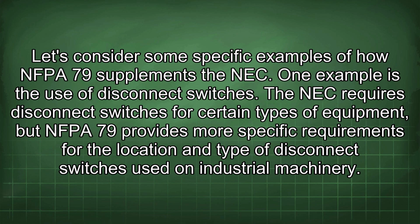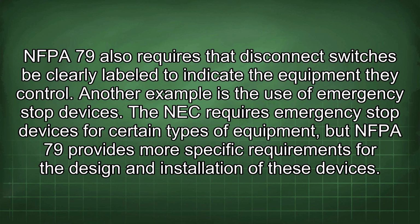One example is the use of disconnect switches. The NEC requires disconnect switches for certain types of equipment, but NFPA 79 provides more specific requirements for the location and type of disconnect switches used on industrial machinery. NFPA 79 also requires that disconnect switches be clearly labeled to indicate the equipment they control.